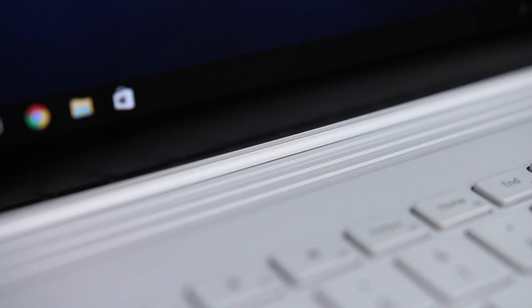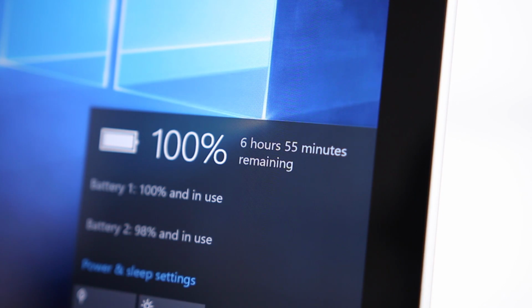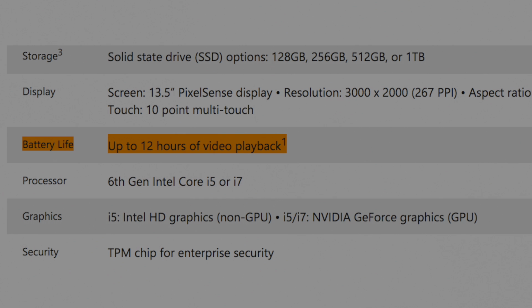The Surface Book essentially has 2 batteries, one in the tablet portion and one in the keyboard portion. Using the laptop for a day on full brightness, playing games, doing some Photoshop work, and watching videos gave me about 5 hours of total battery life, while other sources claim about 7 to 10 hours maximum throughout their full day of usage, and Microsoft says about 12 hours of video playback.